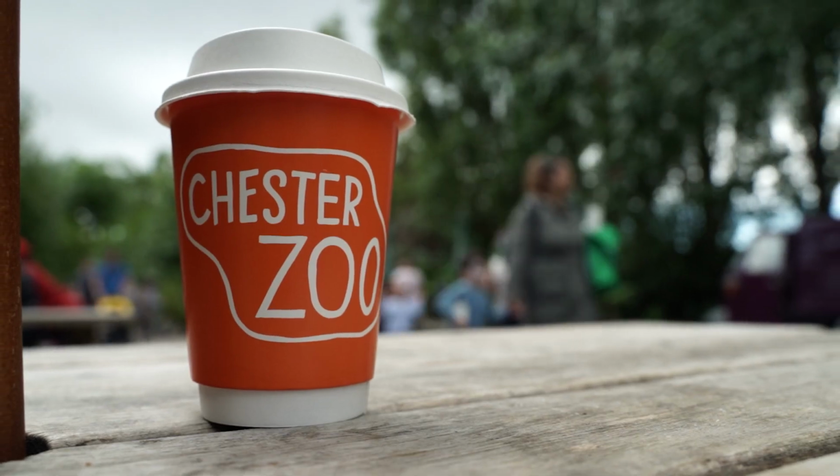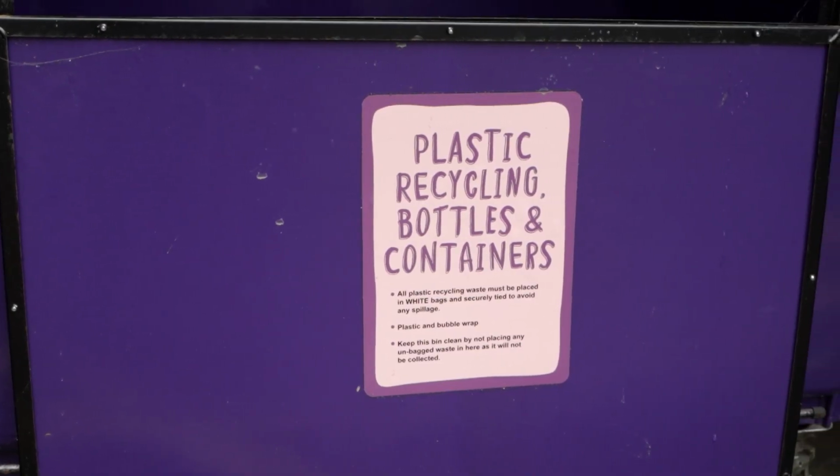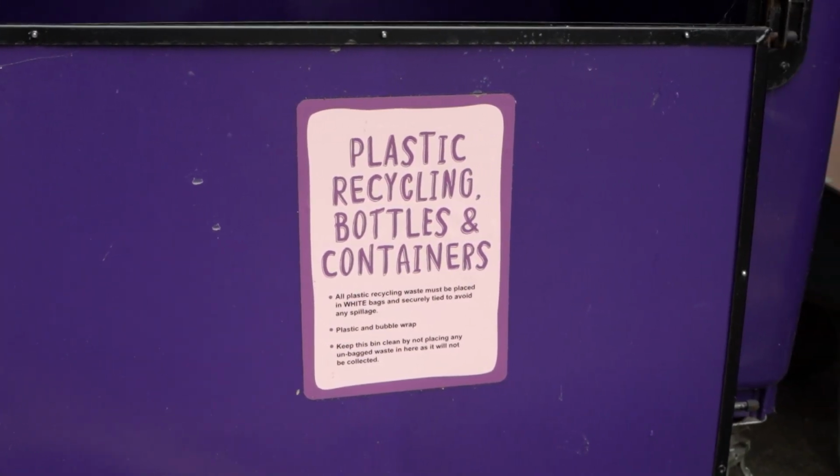Our Zero Waste Steering Group has been really key, so that's where we can sit down as a wider team and talk more about that strategy and make sure we're moving forward in alignment with where we want to be going. It comes to this piece about consumption. So do we need to consume it in the first place, or can we find a solution that means that we don't generate that waste to begin with?